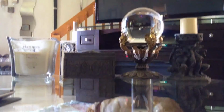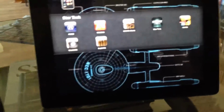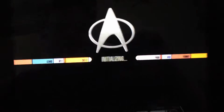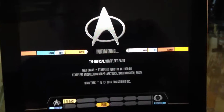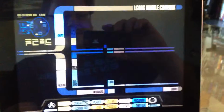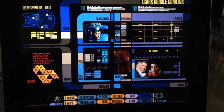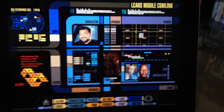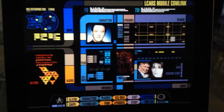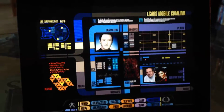Okay, just gonna set you guys down for a second. Just set this up. There we go. Alright, so the other one we have, this is the Star Trek pad. This one's pretty neat. It's basically an everything-you-need reference for Star Trek. You've got aliens, ships, characters, technology, places, food, sci-fi, medicine, episodes, cast, staff, and Facebook and Twitter feeds. It's basically like Memory Alpha on your iPad, which is really neat.